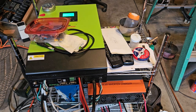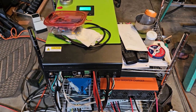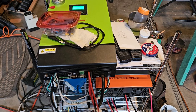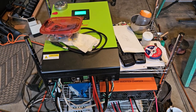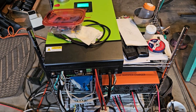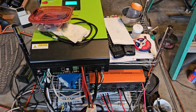I've checked the output on them with an oscilloscope, and they're not too bad. They're fairly clean. I had one of those Reliable branded inverters, and that thing was actually a filthy pig. It was really nasty. The only thing worse than that would be a Harbor Freight inverter that's a modified sine wave. And these are good for that part.